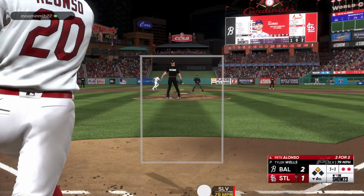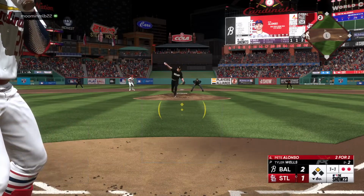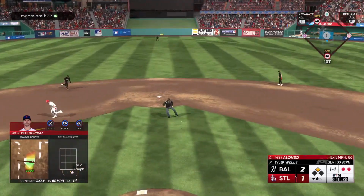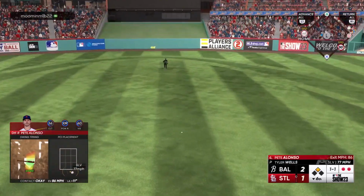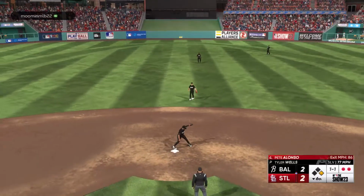And it's 1-1. Oh, that's that slurve right there. He threw it extremely well. You talk about just a ton of break. So tough to get that barrel to. Bounce back to the mound. And that one finds its way through. In comes the run from second.